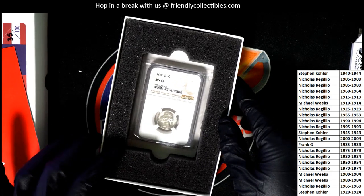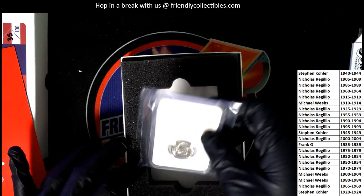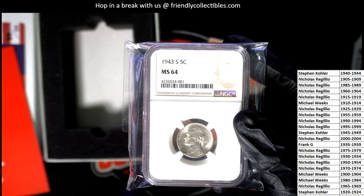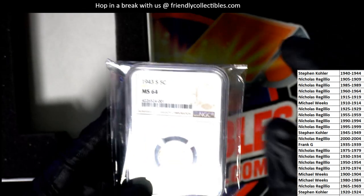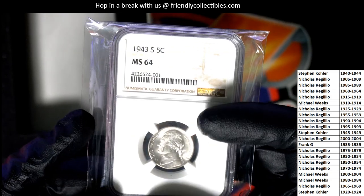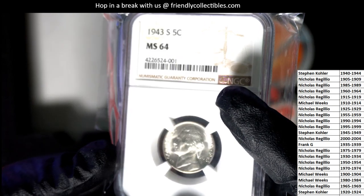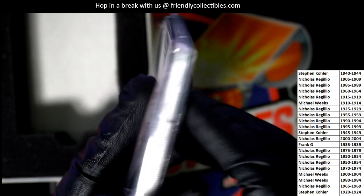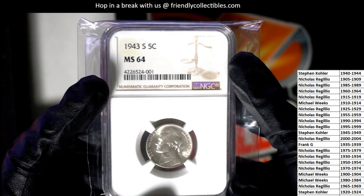MS64 grade, 1943. S, I believe, is for San Francisco Mint. So a very, very, very nice nickel here, graded out. 43 minted. That is one fine nickel right there. My gosh. 1943. Stephen K., this hit is for you. Congratulations.